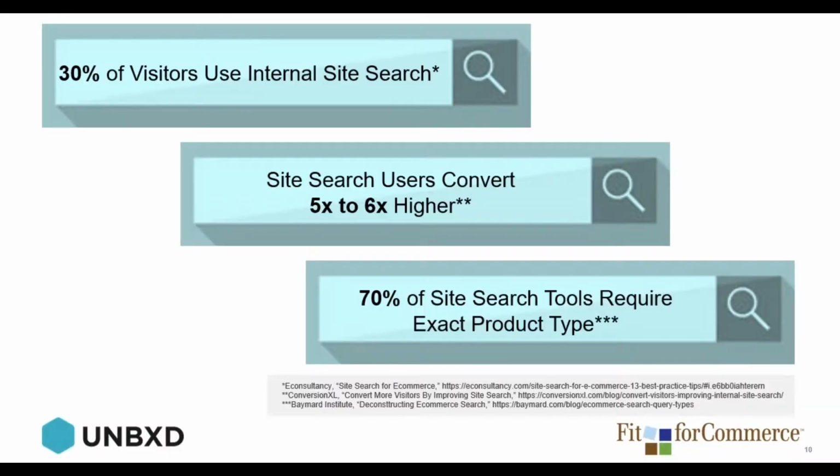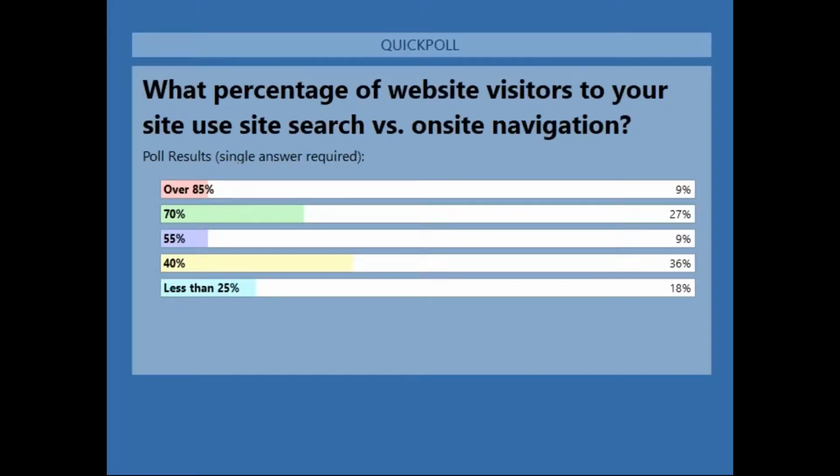So right now, we have some interesting numbers. Over 85%, fairly low, as you're really telling. Interesting, 27% for 70% or above, and second to 40% and below.